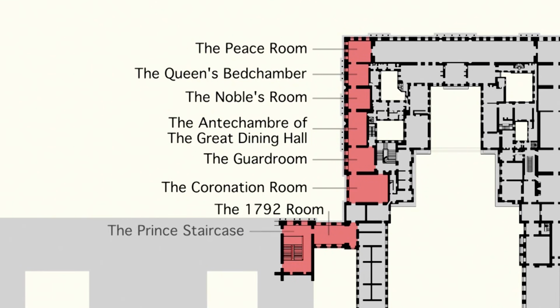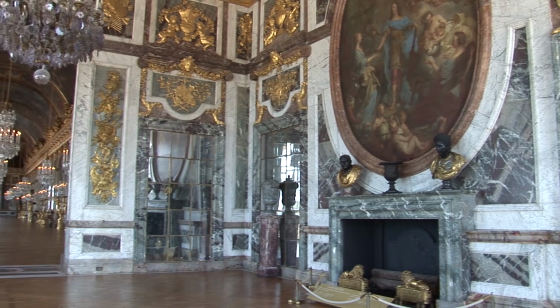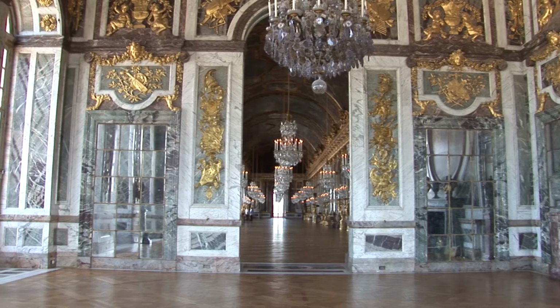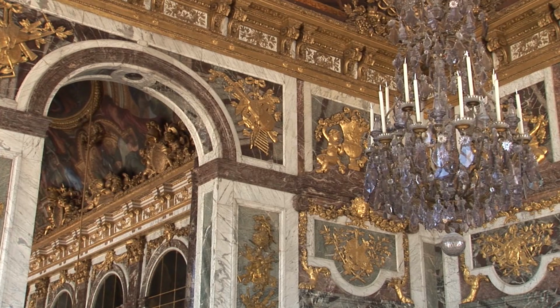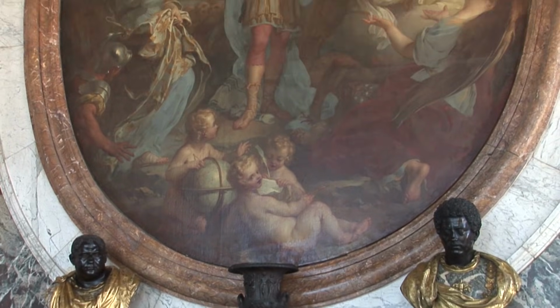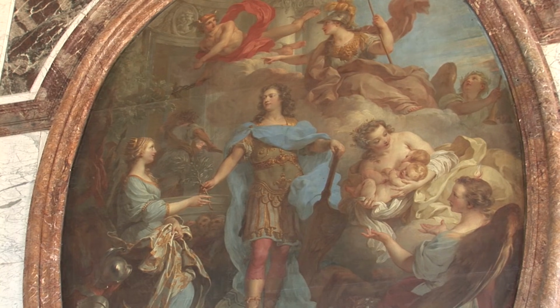The Peace Room was the Queen's large drawing room, and was completely transformed at the same time as the War Room. Its redecoration was finished in 1686. It was in fact the benefits of peace that Lebrun was determined to evoke in the paintings of the cupola. It's also peace that Louis XV offers to Europe in the charming picture above the chimneypiece, painted by François Lemoyne in 1729.